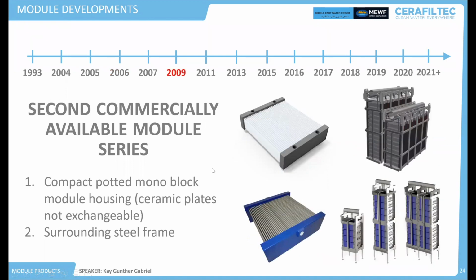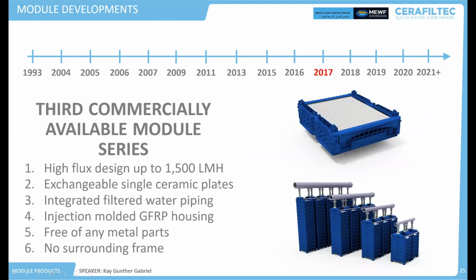The second commercially available series was then developed in 2009. The difference here is that we have a potted monoblock. That means the plates are together in one block. You cannot change them anymore, but the advantage was that the whole thing became more compact. You still need a surrounding frame to put each module together into a connectable complete unit. And you can see here, this is an original one, and what you see down in blue is a version which came into the market in 2015.